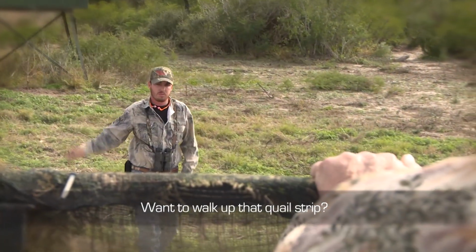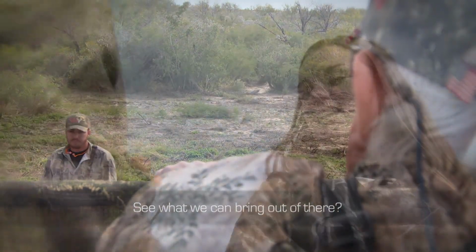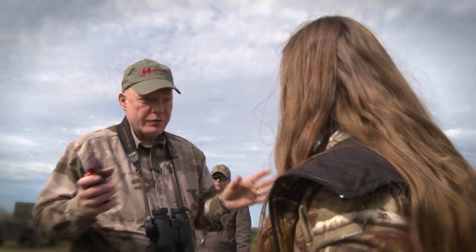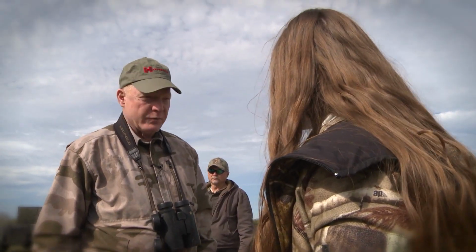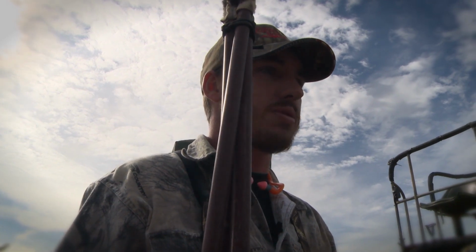Walk up that quail strip. When you get there, put a round in the chamber, put it on half safe, and seriously be really ready, because a deer could come from anywhere. Now he has to see it and say, yes, shoot him. The rules still apply, but you have to be really ready. When one's coming in, you can just stay on it and be ready, and when I say shoot, you can just take it off safe and pull the trigger.